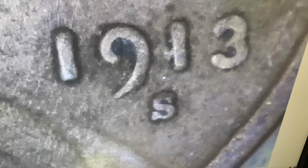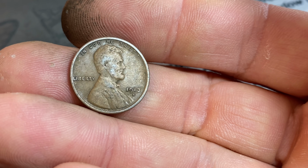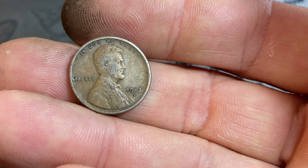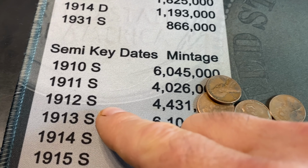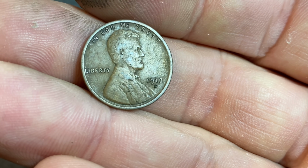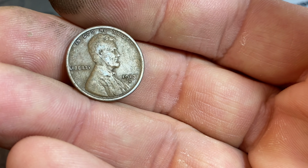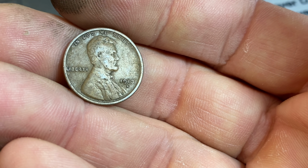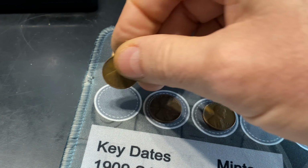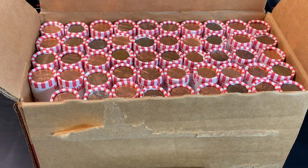We just found a semi-key date wheat cent, 1913S. That is by far one of the best wheat cents I have found ever in a bank box. Not customer wraps, I'm talking bank wrapped, and I'll take that all day. 1913S, 6.1 million minted, and if we find cents like this still in circulation, this gives me hope that we could find others in boxes in the future, if not more in this box. 1913S, unbelievable. Fantastic find. That's the oldest and one of the best ones, like I've mentioned, I've ever found. Let's get on with the hunt.